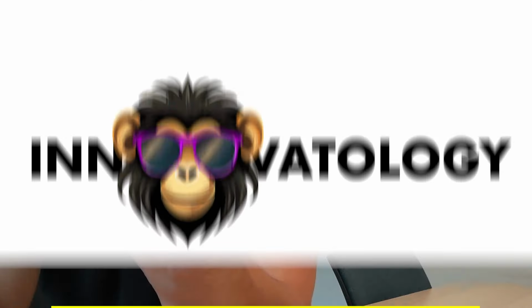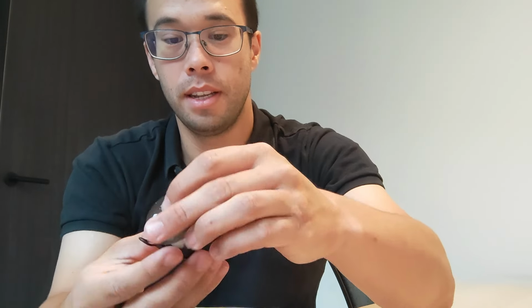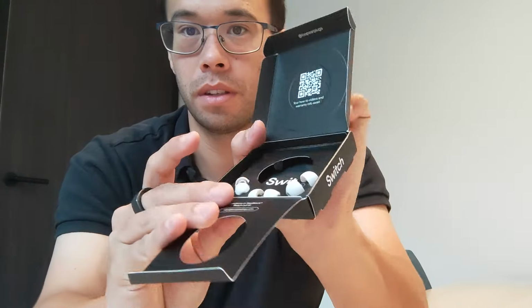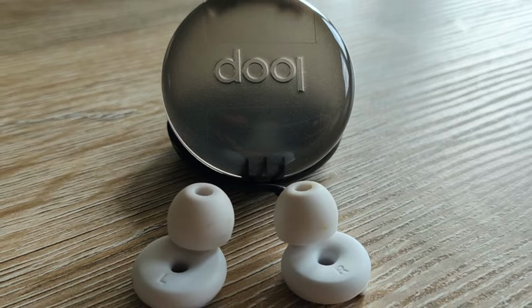I got the Loop Switch. So this is also one where it has 3 settings that you can switch through. It comes in a neat little box with different sizes of ears. It reduces noise levels, and it has 3 settings: engage, experience, and quiet. So the engage setting is for real conversations, to avoid that humming sound of the surroundings, so that you can really focus on the person across from you.